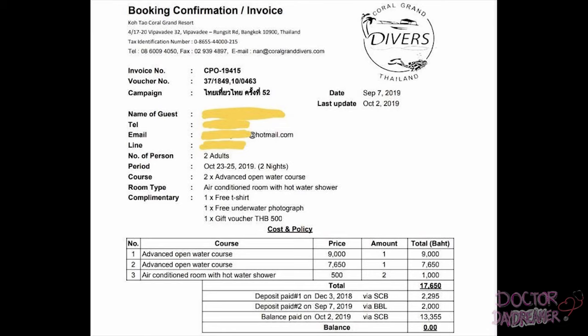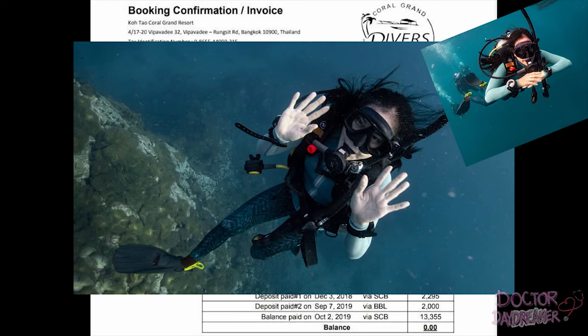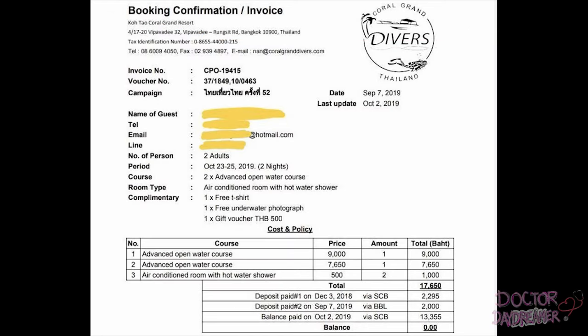What she gets is more superior than mine. It includes the advanced open water course, one free PADI t-shirt, and a free underwater photograph of our last dive. Actually, it's not just one because our instructor took a lot of photos for her. Wow. And also one gift voucher worth 500 baht, which you can use for dinner, lunch, or breakfast at the resort.